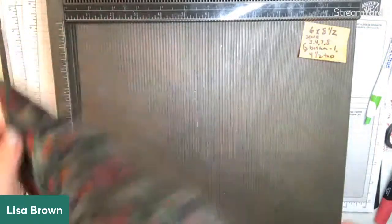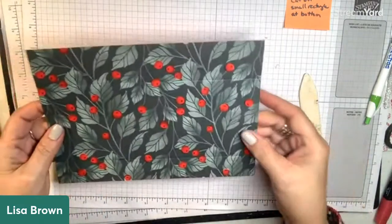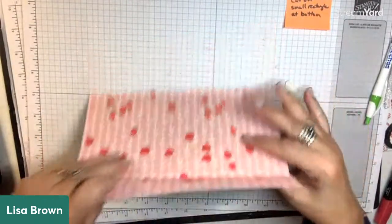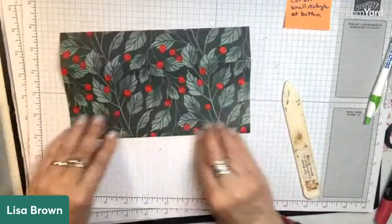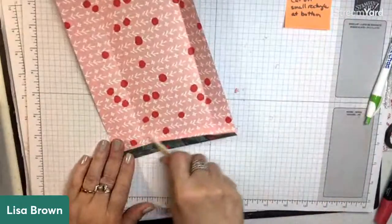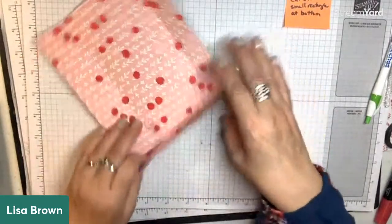Okay, all right, let me get the Simply Scored out of the way, and I'm going to fold on these score lines. So this one's going to go, look at the red, how it goes through. Okay, so now let's do the bottom. And then we can varnish on these 4 lines to help our bag go together more easily. And then we're going to do a little bit of cutting and trimming.